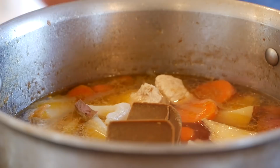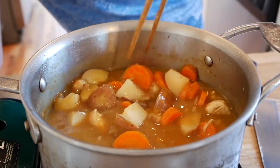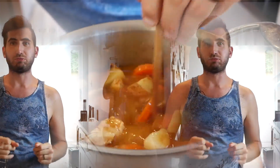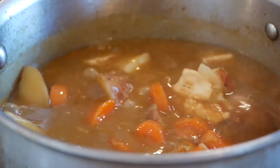And then at that point, they're gonna start to kind of break down and the sauce is gonna get thick and it's gonna start turning a darker, rich brown color. And then kind of mix that around, have fun, do a little dance in the kitchen, and then cook that simmering for another like 15 minutes or so. Then taste it and you're done.